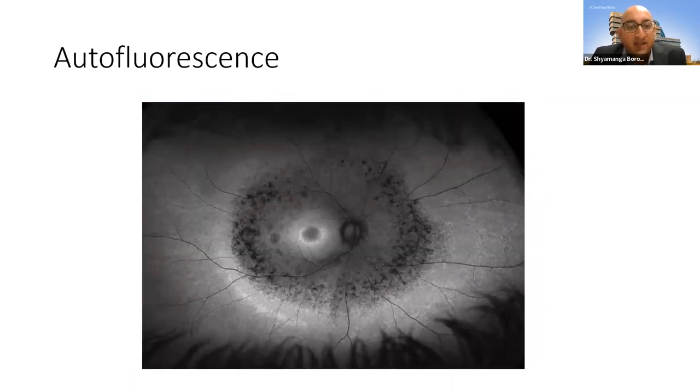Now, autofluorescence gives us a level of detail which is beyond color photos now. Autofluorescence is the cells of the eye fluorescing and showing function. Areas which are black show a lack of function, and usually some death of cells and low vision in those areas. Areas which are bright are under stress.